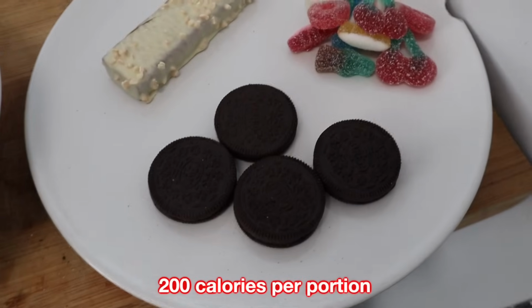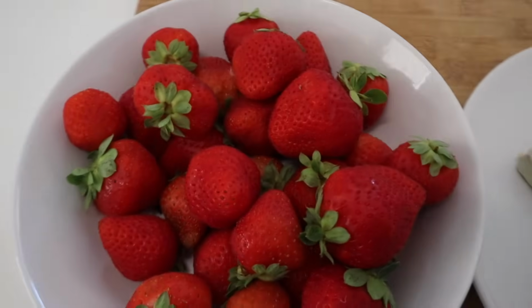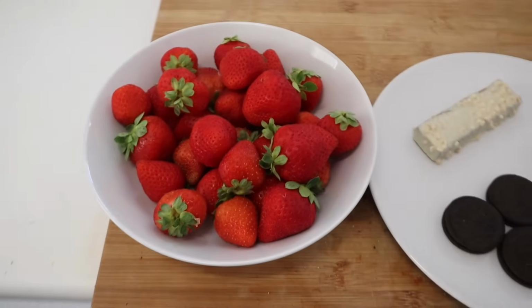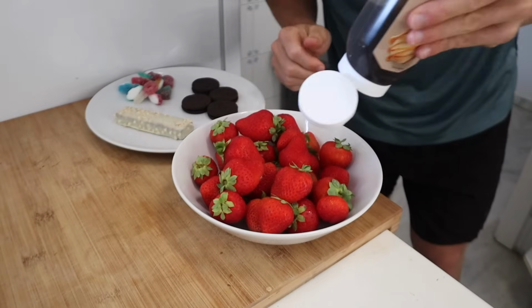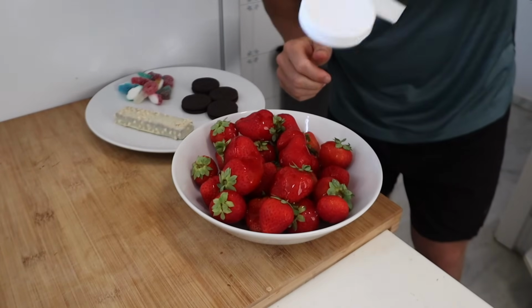So less than the Oreos, less than the jellies, less than the protein bar, 600 grams of strawberries. And something that I absolutely love doing with any berries is drizzling some Bulk zero calorie maple syrup on top. Absolutely delicious. So yeah, berries are a great shout, but if you're looking for something a little bit more savory, I've got your back as well.